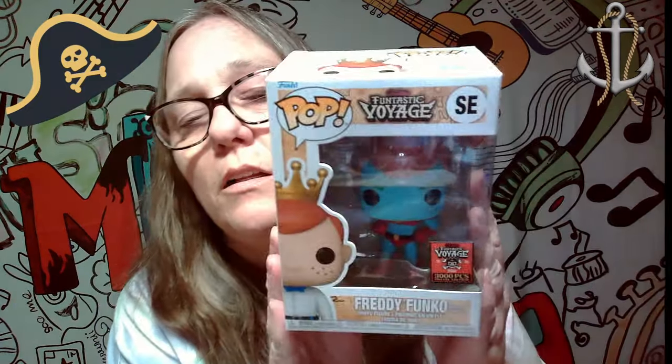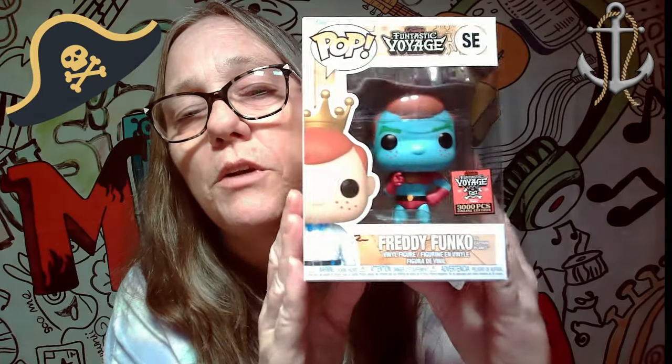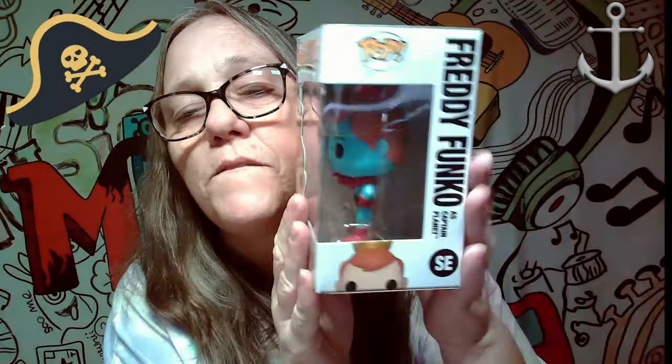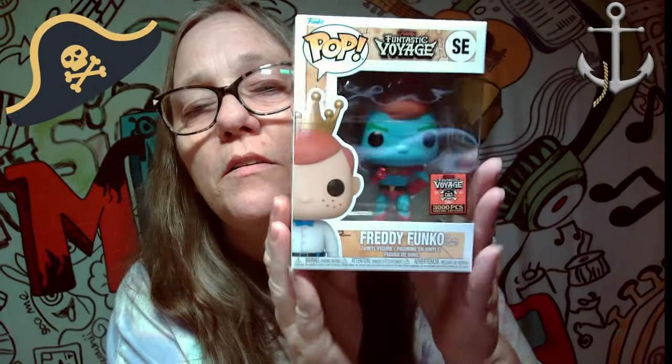Next one we got, boom. This is Freddy Funko as Captain Planet, limited to 3,000 pieces. Pretty cool. It has green eyebrows in there. That's pretty awesome. So Captain Planet. That's pretty cool. And the last one in here.